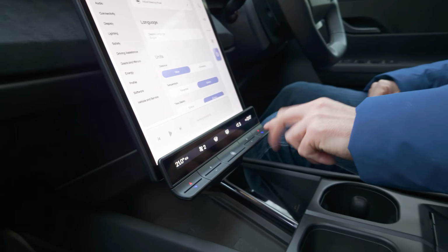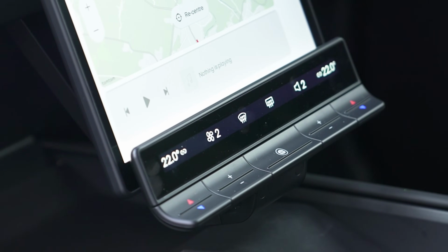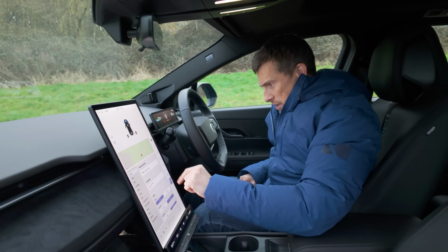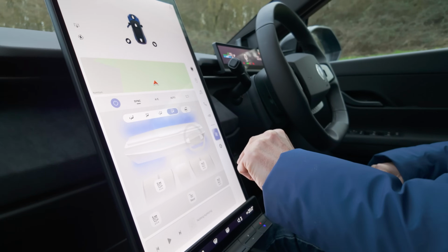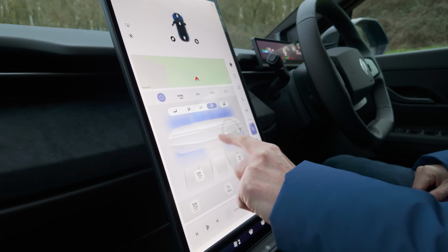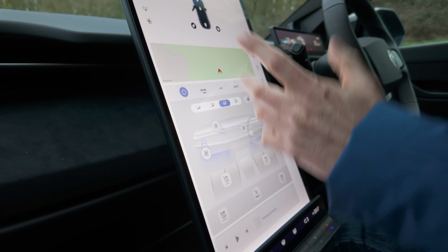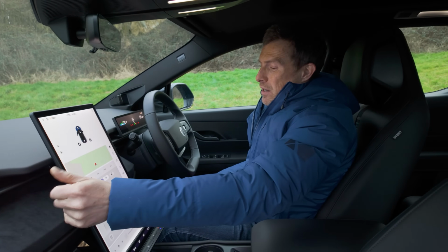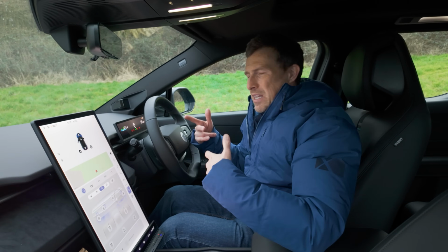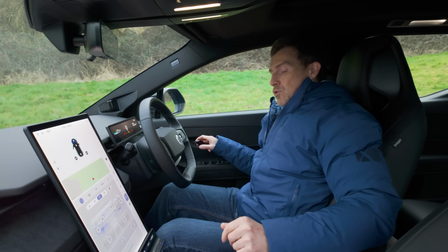I do like the fact that the climate controls are separate to the screen, so they're easy to get to. The only thing that's a bit annoying is when you want to do the air vents, you have to press the fan button there, and then you can alter where the air vents point like that. It's controlled through the screen, you can't do it manually, and it's all just one too many steps, which is not what you want when you're driving. Anyway, if you're not driving, let's see what it's like.